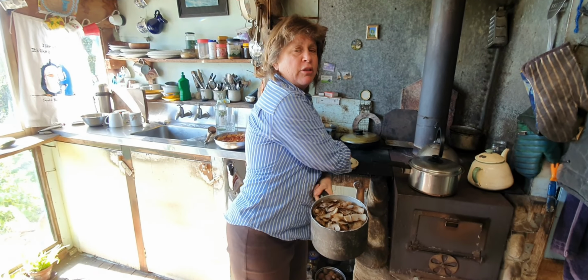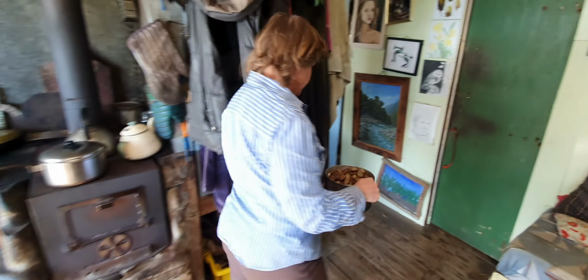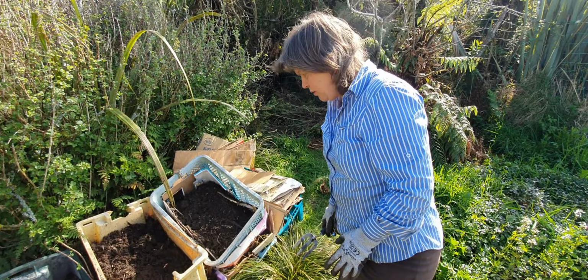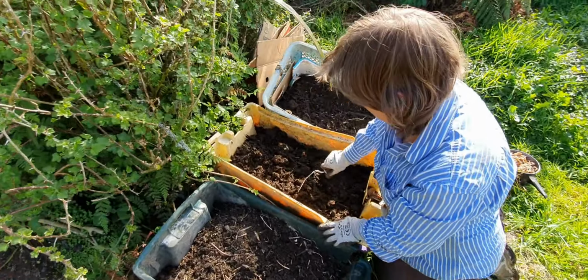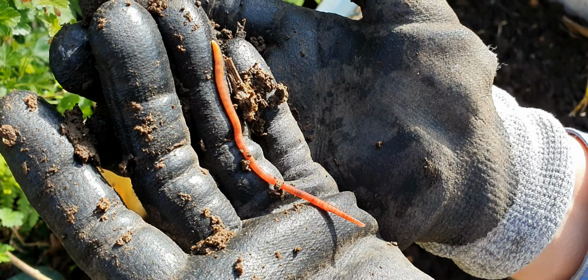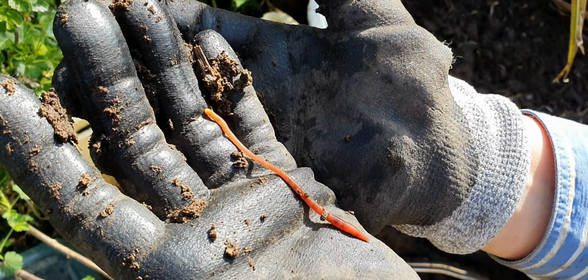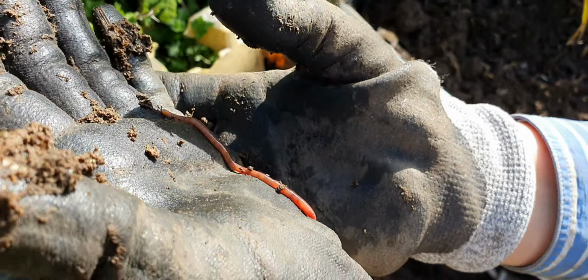I have a pot of cooked potato scraps here which I will feed to the worms. This is tiger worm compost. This is a tiger worm. These guys like to live together in one place, whereas earthworms will take the food and take it away. So these are better when you want to concentrate them in a compost bin.